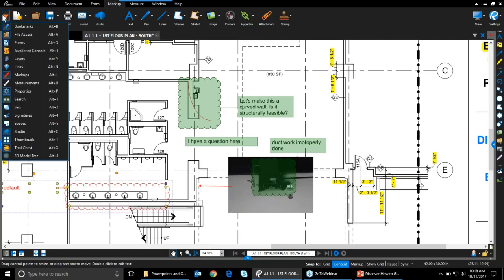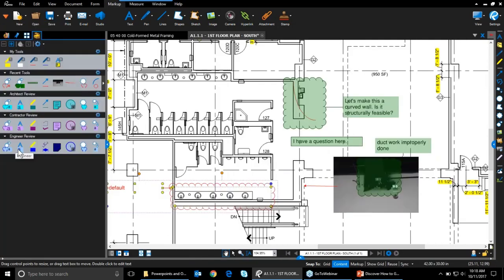So coming back into that tab access, I'm going to come down into the tool chest, and you'll notice here in my recent tools are all the tools that I've used so far, including this Cloud Plus. And I've got an exact replica. Let's make this a curved wall. Is it structurally feasible? If we wanted both sides to be a curved wall, we could throw that back on the page as is. Or we could double click it and we could just use the properties of it to make a new comment, but have that new comment include the exact same properties. So here we go.